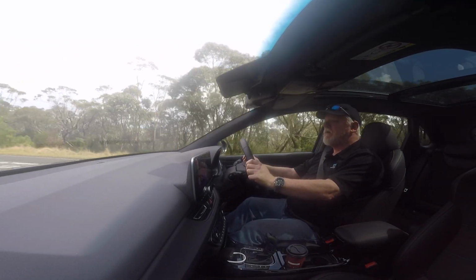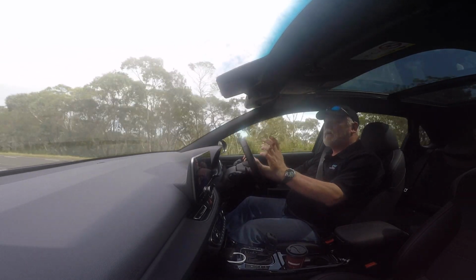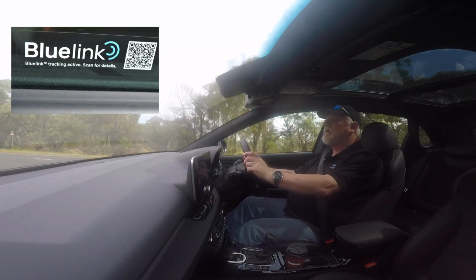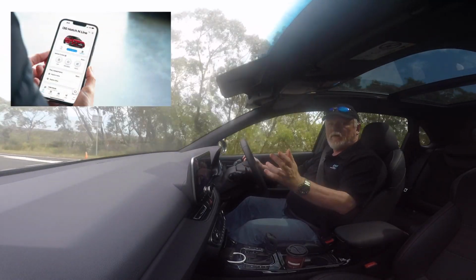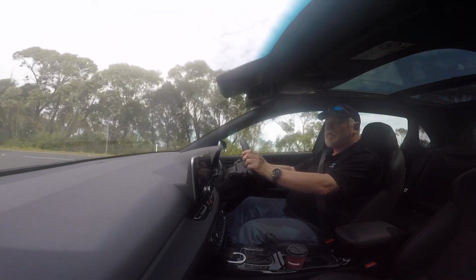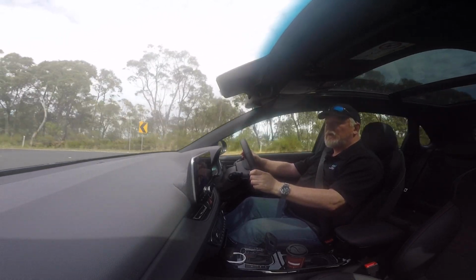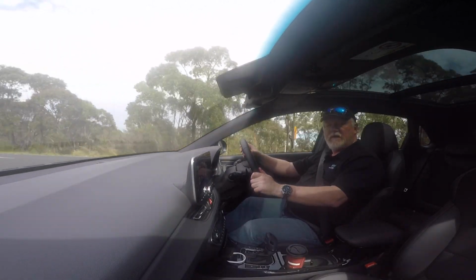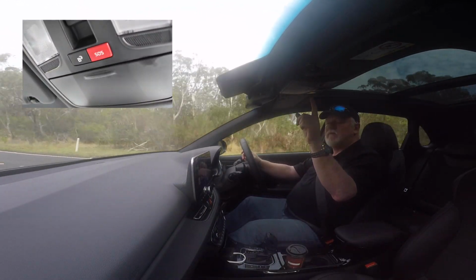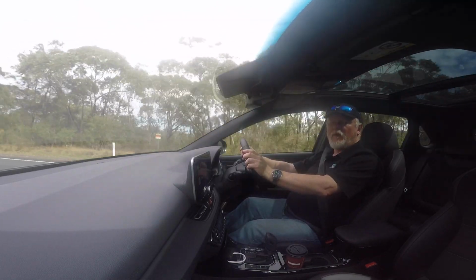One extra safety feature I forgot to mention earlier is connected services. The i30 N-Line Premium has connected services through the BlueLink app, which you can load up onto your phone. You can control most of the functions of the car through your phone, check where it is, all this sort of stuff. It also has, if you're involved unfortunately in an accident, it'll alert emergency services of the accident and give them a geo position of where you are. And it's also got up here this red button, SOS. You can push that for emergency contact should the need arise.